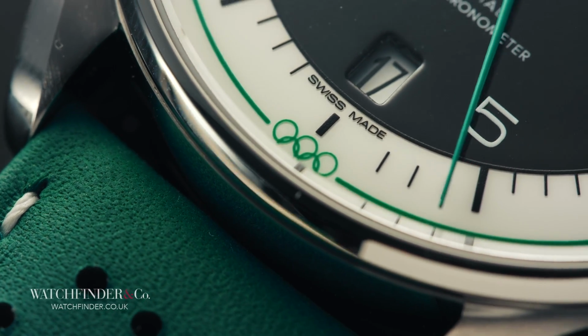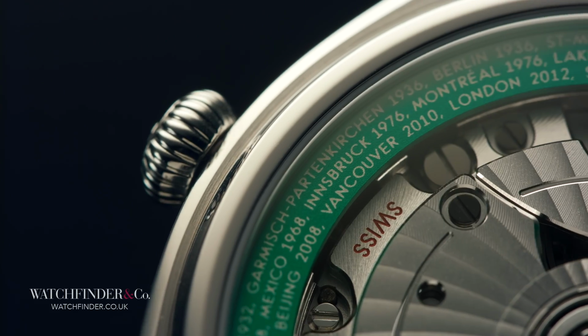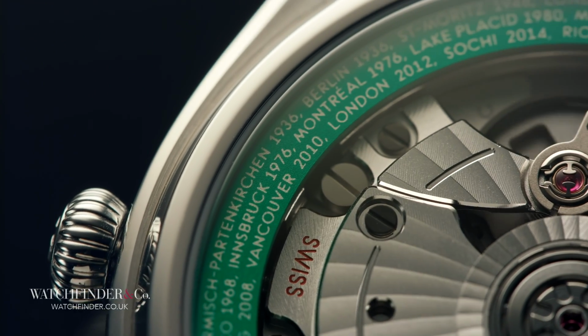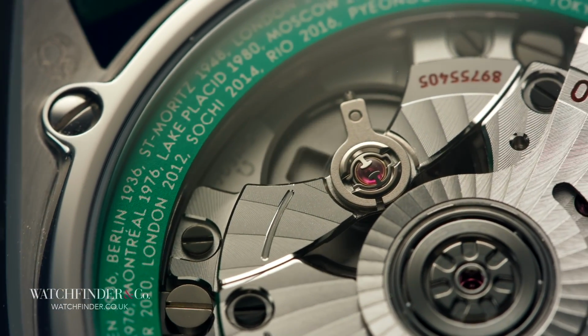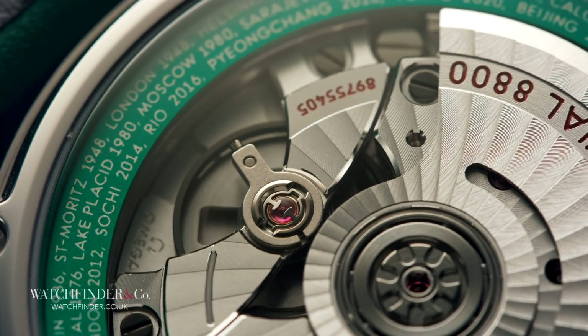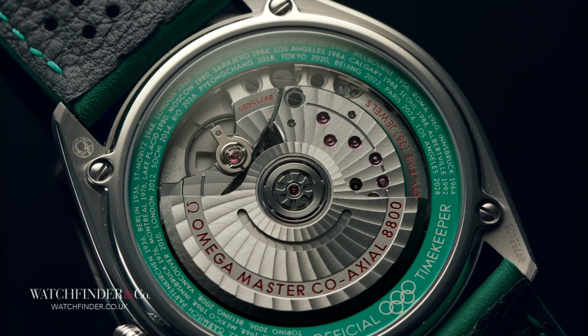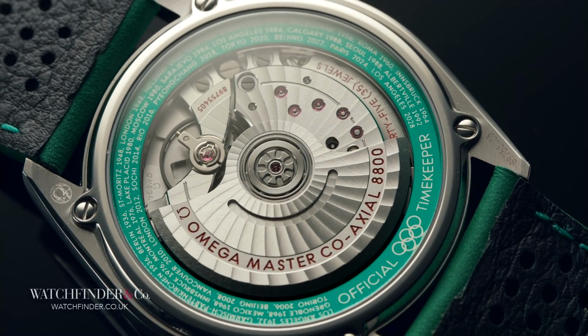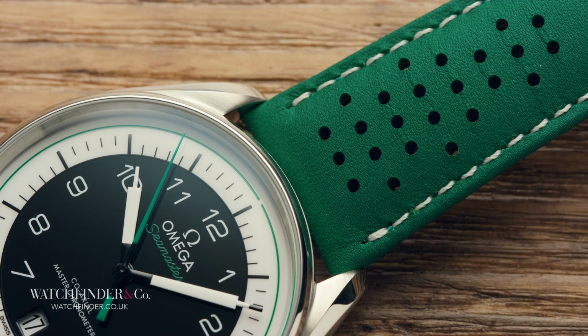Aside from a sneaky logo at 6 o'clock, the Olympic association is kept to the caseback, which lists all 28 games around the outside of the caliber 8800, which itself is equipped with all the usual niceties you'd expect from a modern Omega. But what really makes this watch a bit of an unexpected hit is that it's just a great looking timekeeper. In green, it's unusual, interesting, different from the plague of monochromatic watches taking up the rest of the jeweller's window display, and it's got to earn some points just for that.